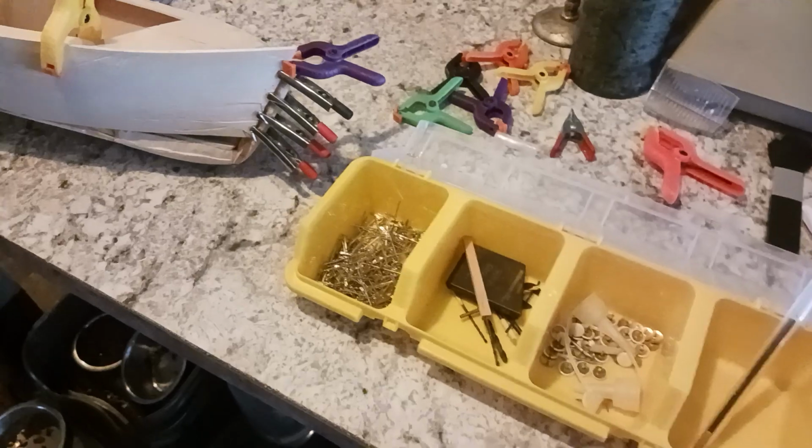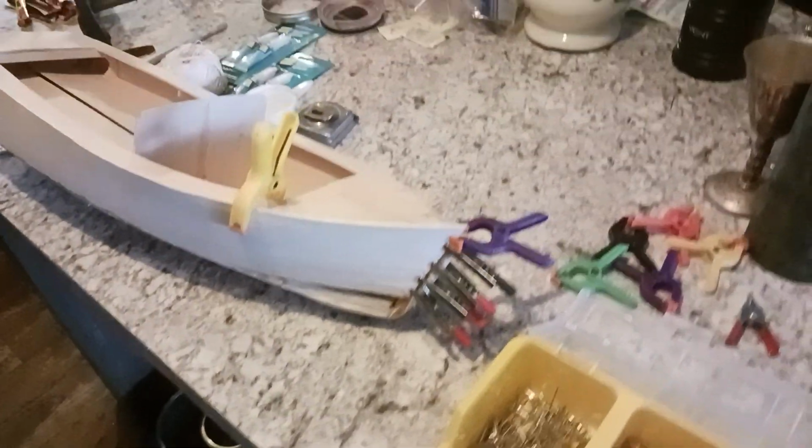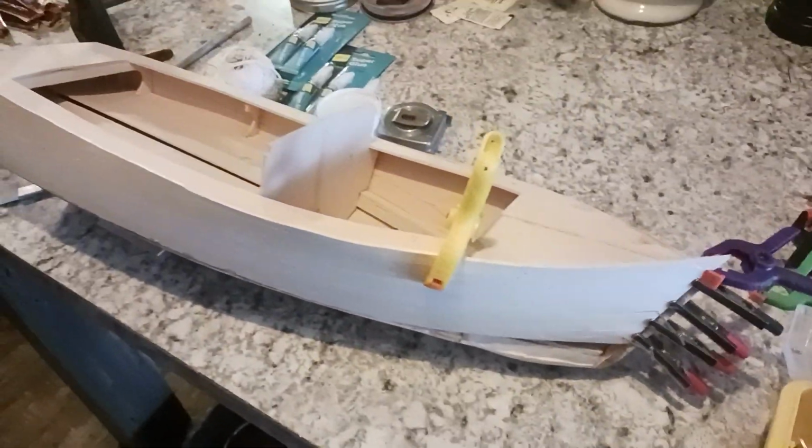I'm very grateful to my friend Bill for buying quality stuff. When he was living, he bought very good stuff. And of course, I bought my little cheap dollar store glue, but that's nothing compared to this stuff here. This is the real deal here. So I got some good stuff to work with. So I'm going to go ahead and build this kit here.